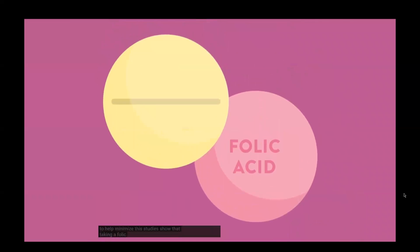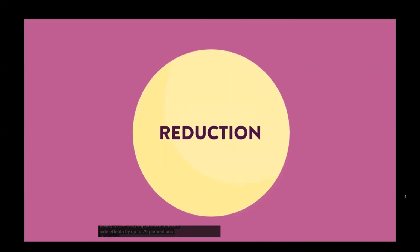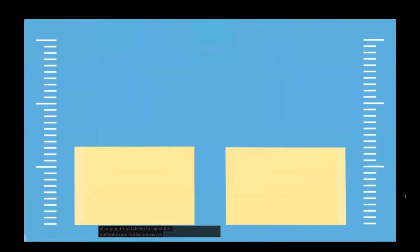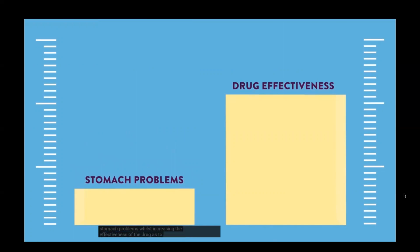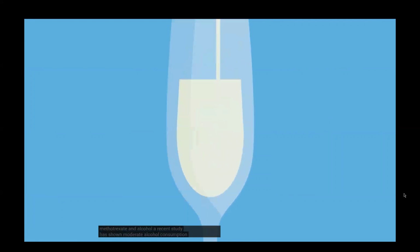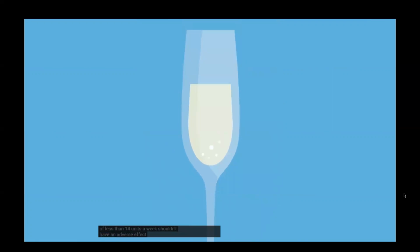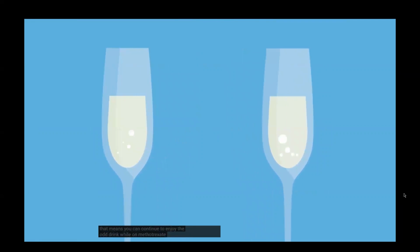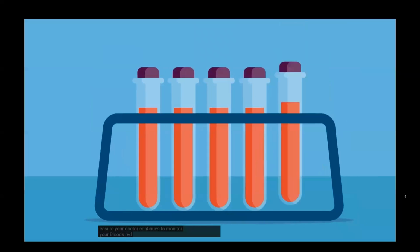Studies show that taking a folic acid supplement reduces side effects by up to 79%, and changing from tablets to injectable methotrexate is also proven to reduce stomach problems whilst increasing the effectiveness of the drug. As to methotrexate and alcohol, a recent study has shown moderate alcohol consumption of less than 14 units a week shouldn't have an adverse effect on your liver. That means you can continue to enjoy the odd drink while on methotrexate. Just ensure your doctor continues to monitor your bloods regularly.